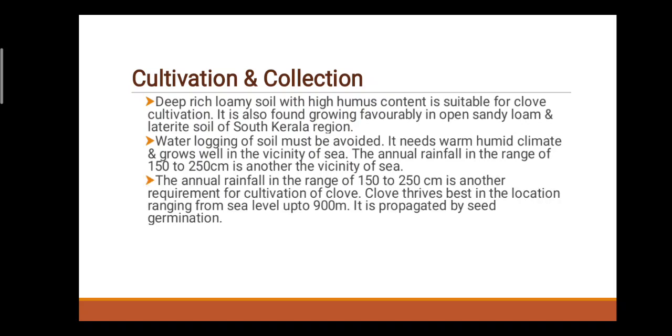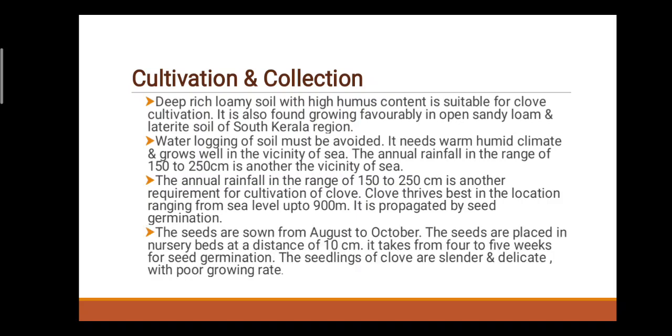The annual rainfall in the range of 150 to 250 centimeters is another requirement for cultivation of clove. Clove thrives best in the location ranging from sea level up to 900 meters. It is propagated by seed germination. The seeds are sown from August to October. The seeds are placed in nursery beds at a distance of 10 centimeters. It takes from 4 to 5 weeks for seed germination.